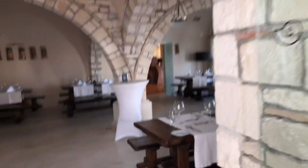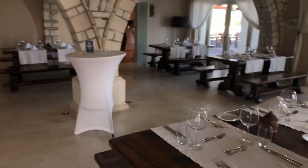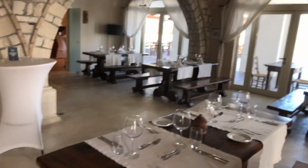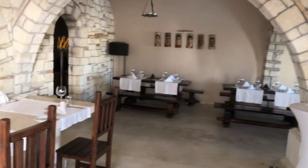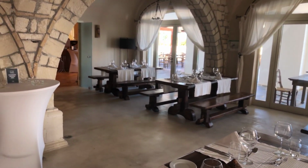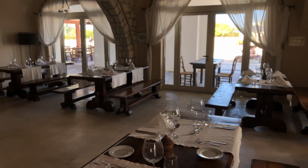So here's one of the other a la carte restaurants. Beautiful. We ate in here the other night, and it's a Grecian restaurant, so it really is classic Grecian food. Again, all inclusive. It's part of the deal, and if the weather is really hot, which it has been, then they set up outside around the pool in the evening. Yeah, it only gets better. So let's carry on having a wander around.